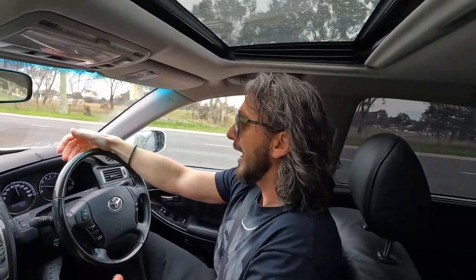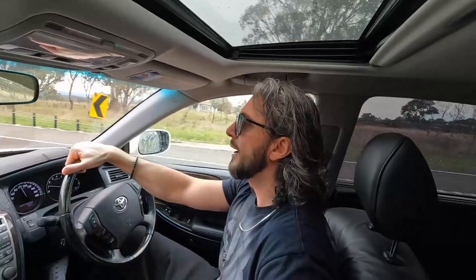As for the engine, she goes pretty good. I love this thing. It's got adequate power. I feel like that's the perfect way to describe it. It's not a ball breaker, but it is not slow by any means.